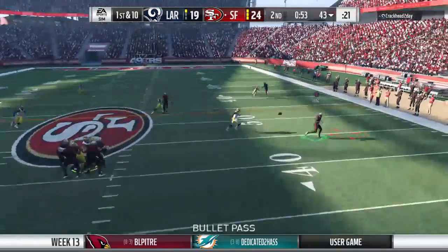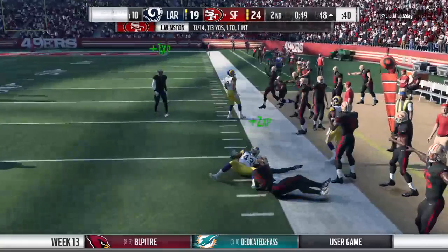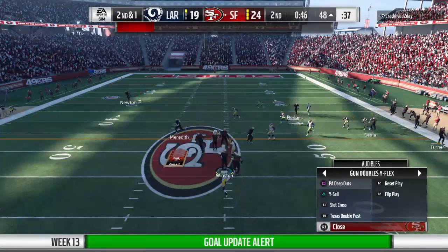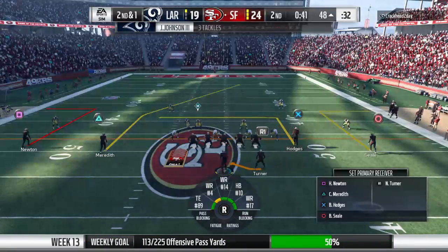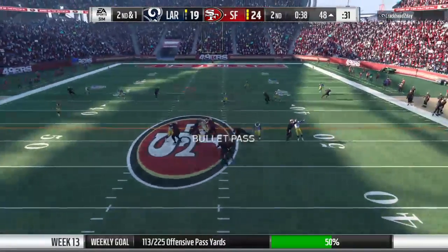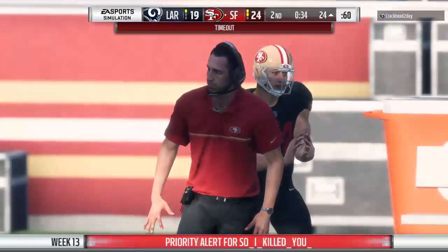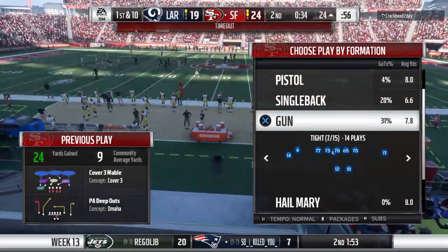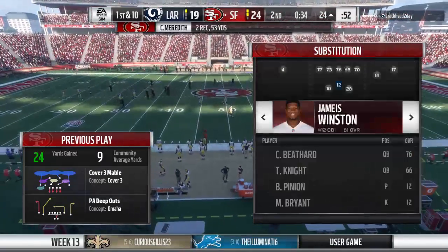On 1st and 10, Winston. He's going to flip one out here to his running back. And he'll be brought down at the 48-yard line. Give him 9 on the play, and it'll be 2nd and about a yard to go for the first. Play action now, Winston. Going down the middle, and it's complete. And now before this first down play, we're going to get a timeout here, as the clock will stop with 34 seconds to go before halftime.